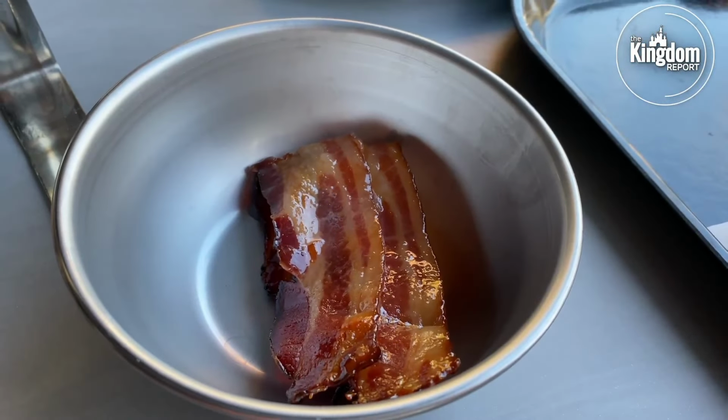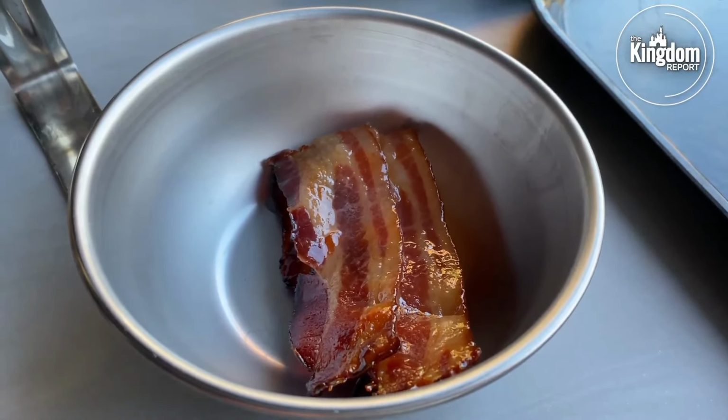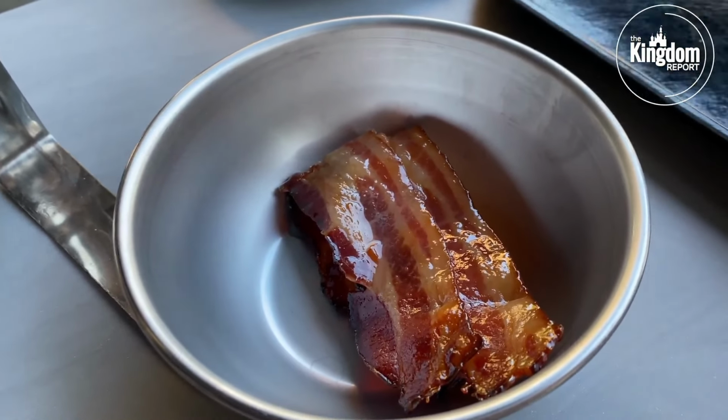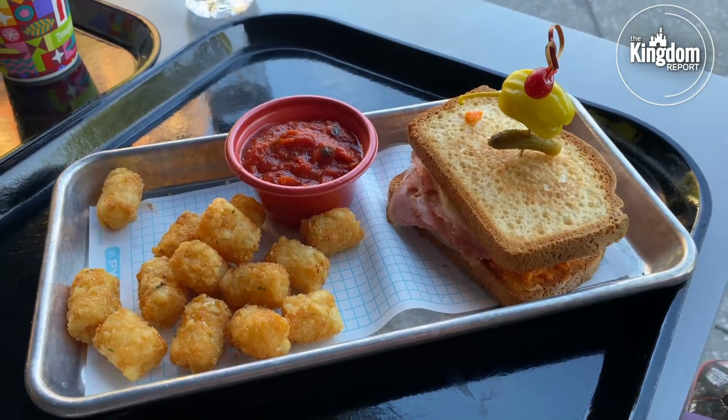It was delicious. Now, something I didn't enjoy so much. This bacon is candied, and it usually comes with the peanut butter and jelly sandwich. Do not order the bacon by itself. It was actually pretty gross. It was just sweet and papery and just not so good.